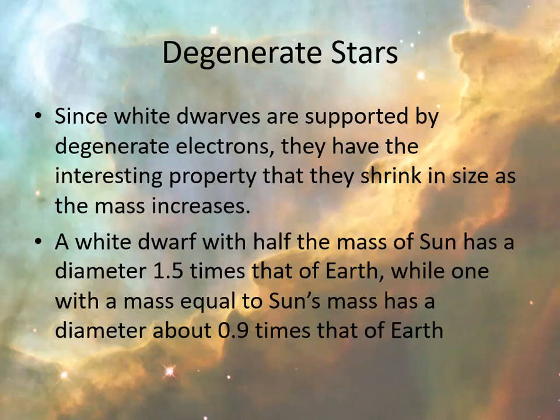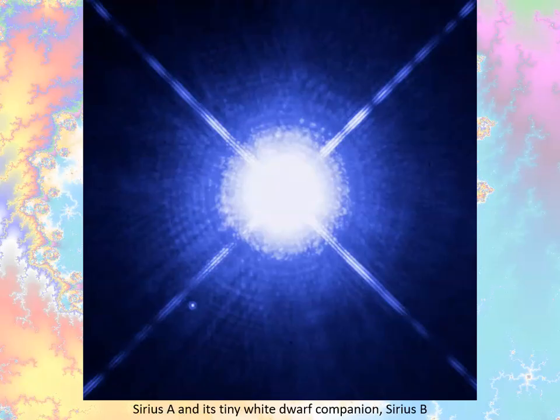But we already mentioned that Sirius B, which has a mass of 1.02 solar masses, well, its diameter is about 90% of Earth's diameter. So yeah, as you add more mass, the diameter is going to shrink. What that means is that there is going to be a limit. After all, you can't shrink something down to 0 size. So here's a picture of the main star Sirius, along with its itty-bitty cute companion, Sirius B. That's the white dwarf star.